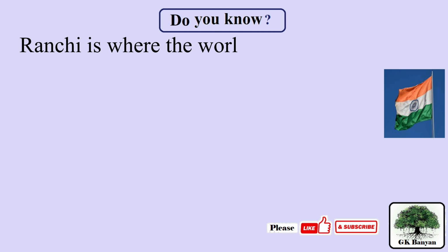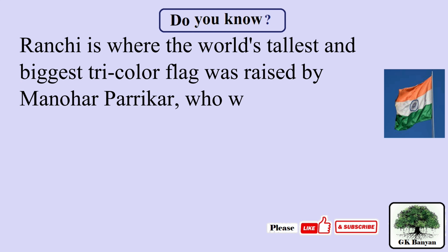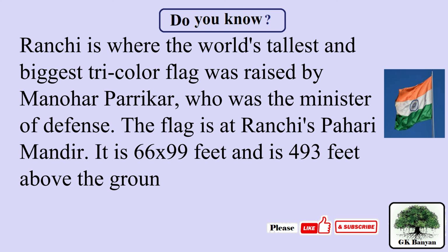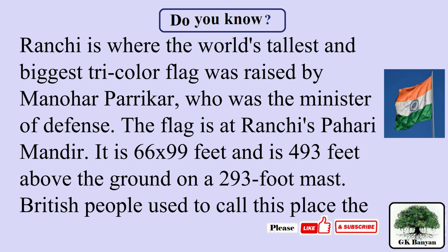Ranchi. Ranchi is where the world's tallest and biggest tricolor flag was raised by Manohar Parrikar, who was the Minister of Defense. The flag is at Ranchi's Pahari Mandir. It is 66 by 99 feet and is 493 feet above the ground on a 293-foot mast.